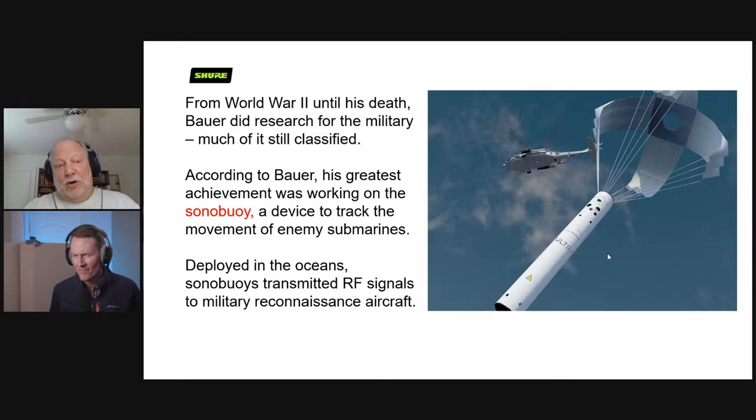What was his most important work? Well, he did a lot of research for the military, and much of it is still classified. I've never seen it. I only know it exists. But according to his sons, he felt that his greatest work was on sound buoys, which are devices that are dropped in the ocean to track the movement of submarines. They track the movement of submarines using sonar or acoustical methods, and then send an electronic signal or a radio signal to planes overhead, so that's how they could track them. So he did a lot of work on sound buoys, and he felt that was probably the most important work he ever did.